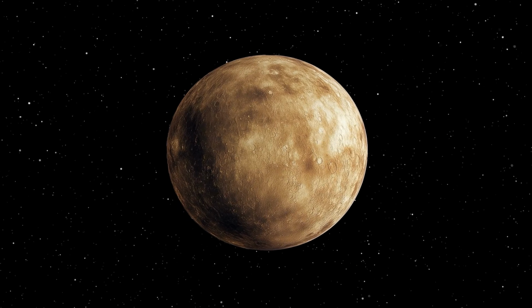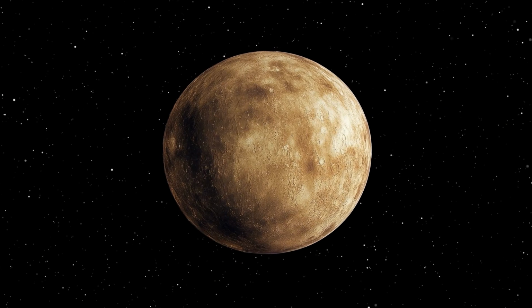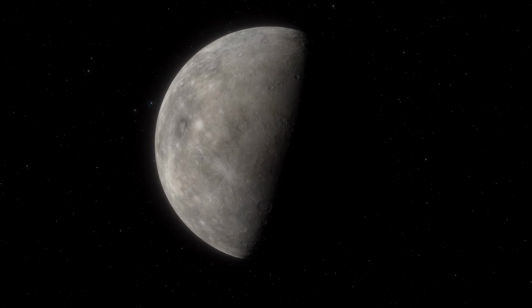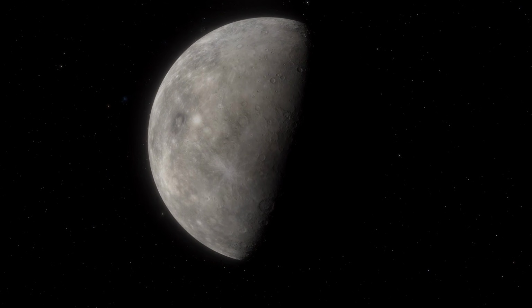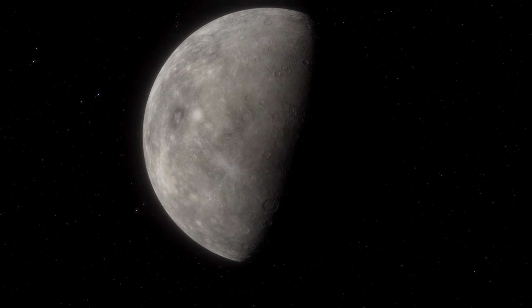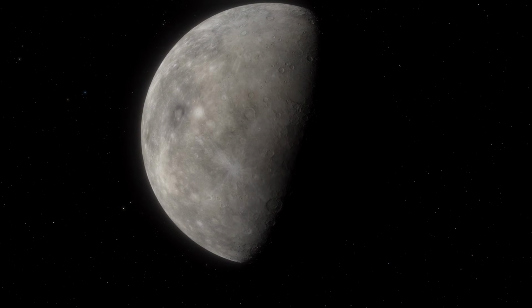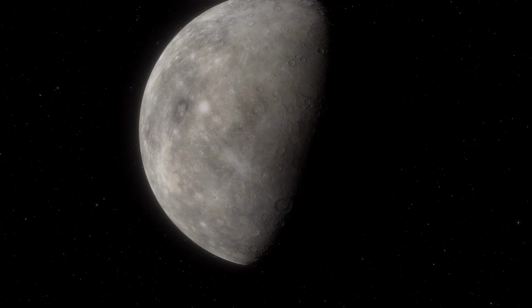Once in orbit, BepiColombo will face another challenge related to Mercury's unusual day-night cycle. It will need to carefully manage its exposure to the intense heat on the day side while maintaining power during the long, cold nights. This delicate balance is crucial for the mission's success and highlights the extreme conditions created by Mercury's unique rotation and orbit.